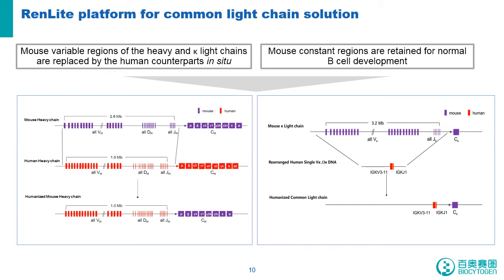So here we come up with this common light chain solution, based on the RenMab mice, and we generate this mouse called RenLite. In this mouse, the heavy chain still has the same repertoire as the RenMab, but for the kappa chain, instead of replacing with the human counterparts, we used a fixed, rearranged human kappa chain sequence to replace the entire mouse variable region. So in this mouse, all the B cells will have the same light chain sequence, but they have different heavy chain sequences, which gives the diversity of the repertoire.